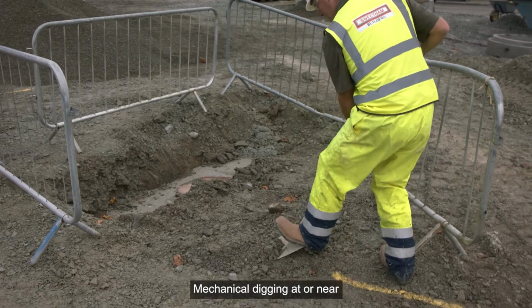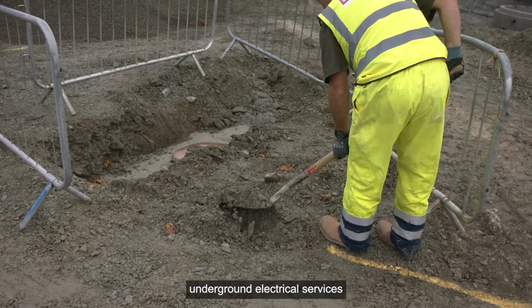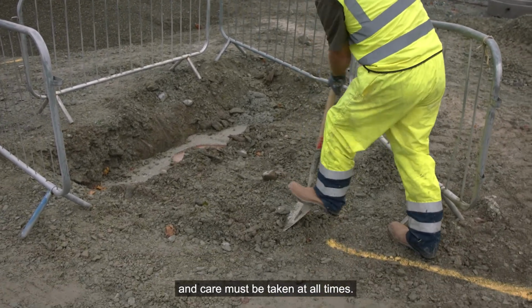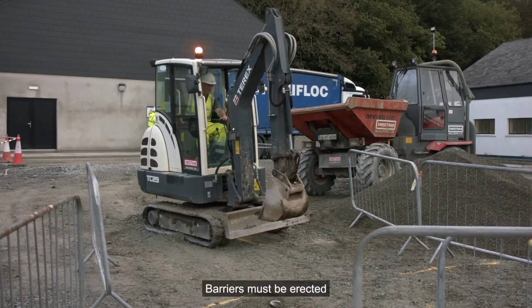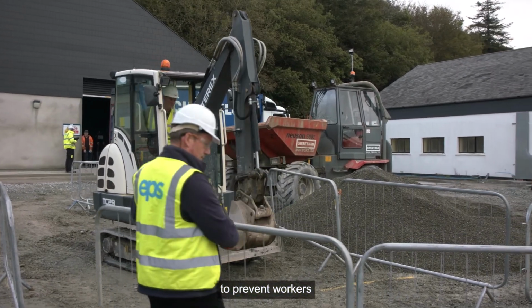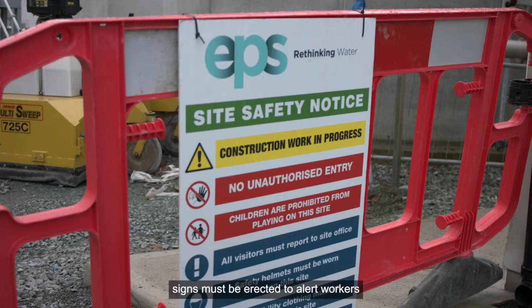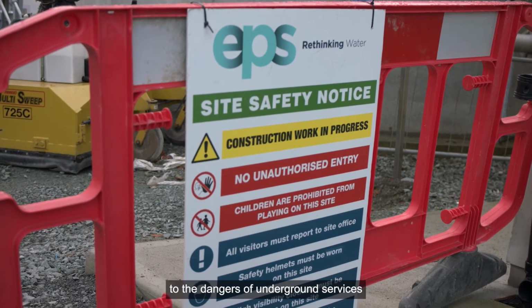Mechanical digging at or near underground electrical services is not permitted. Hand digging must be used and care must be taken at all times. Barriers must be erected to prevent workers entering the danger area. Warning signs must be erected to alert workers to the dangers of underground services.